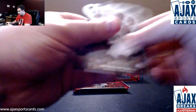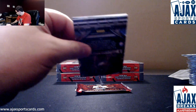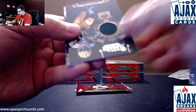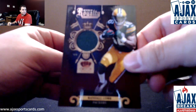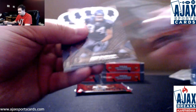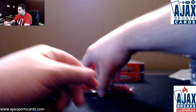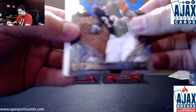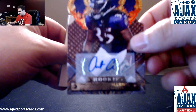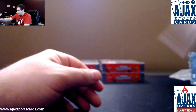Patrick Peterson, rookie for the Cardinals. Sidney Rice, jersey relic for the Packers, Randall Cobb. $2.99, rookie royalty. Peyton Hillis insert. And base. Numbered to 100, Cedric Benson. And another Anthony Allen rookie auto, numbered to $4.99 for the Ravens. Now you have two of those. Matt Schaub insert and base. Four boxes left.